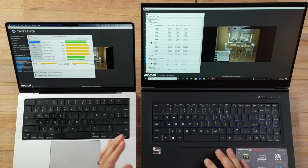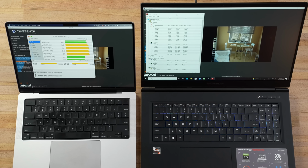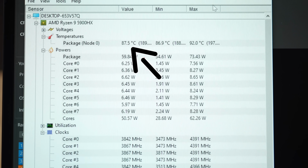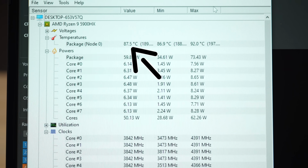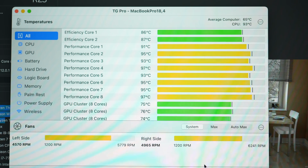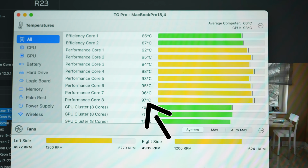Listen to this. That's crazy, but on the plus side, even though we're drawing 60 watts, there's no thermal throttling at all on this system. We are running at 87 degrees Celsius, so it's performing at the maximum, which is great. Whereas on our Mac, we're running at 97 degrees Celsius with our hottest performance core.